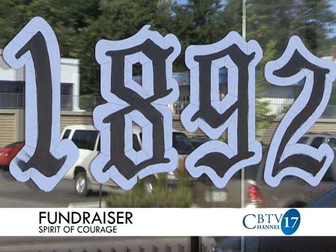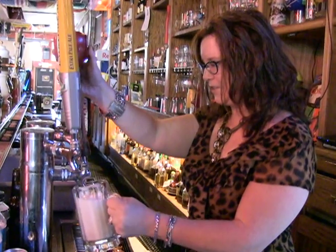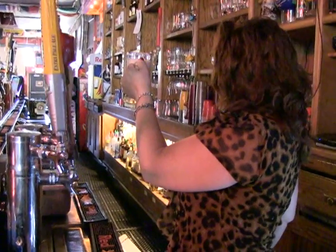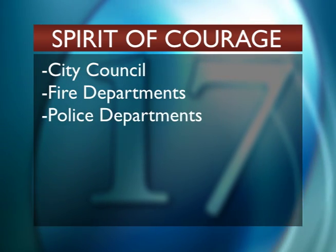Celebrity bartenders practice their skills on the 100 block of Broadway Friday, July 26th. You have to cancel that. This is all foam. Hold on, cancel that. What do I do? Look at this. This is how bad I am. Members of City Council and the Council Bluffs Fire and Police Departments pour drinks to support a local charity.